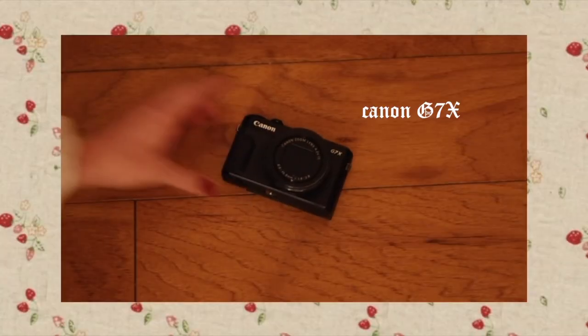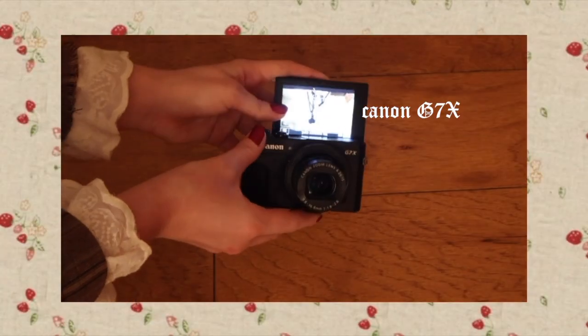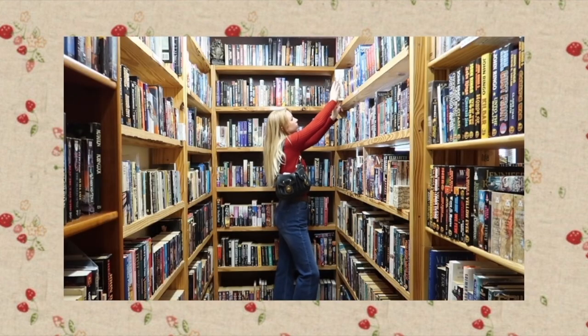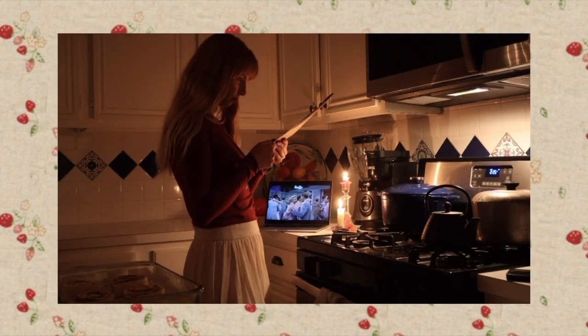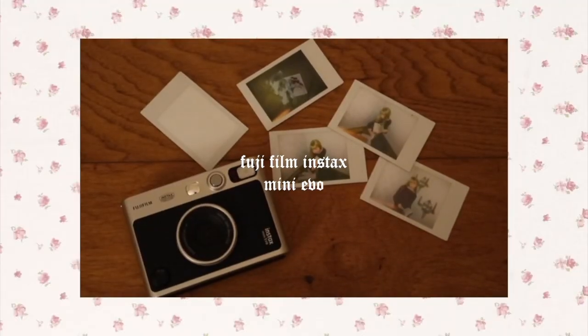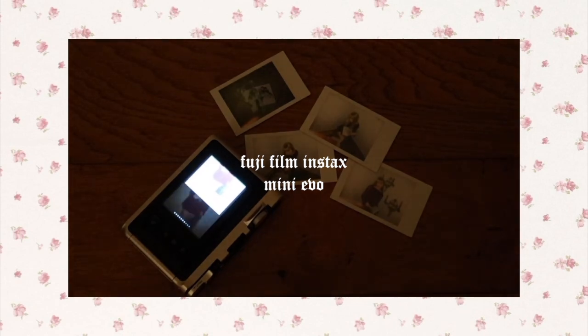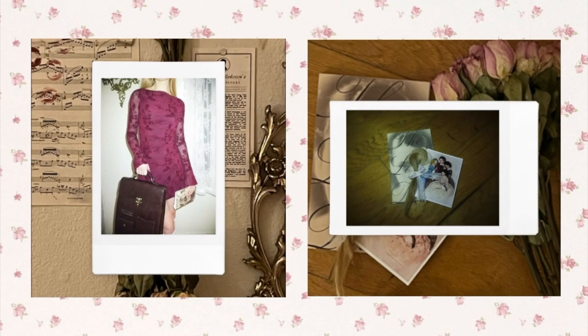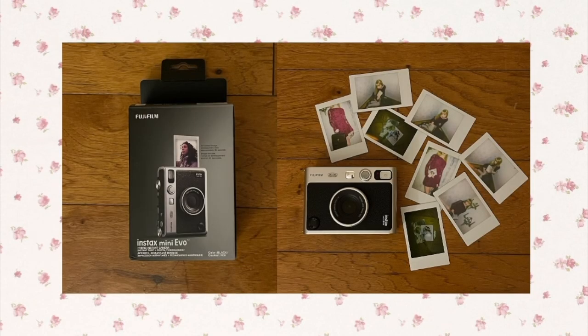But if you want to dabble in some other things, I also have the Canon G7X. Now I particularly use this for vlogging and things like that, but it also takes really good pictures. I know a lot of influencers and content creators do use this for pictures. And the other thing I use is my Fujifilm Instax Mini Evo. This is a film camera and it prints out the Polaroids, but you can also download them onto your phone. So this is just a fun thing that I've been playing with more recently. For the most part, I take pictures on my iPhone.